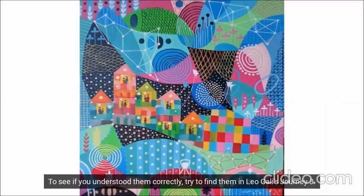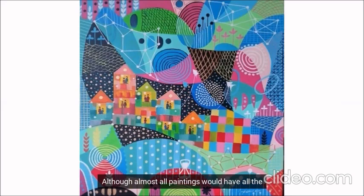To see if we understood them correctly, try to find them in Leo Gali's Journey 3. Although almost all paintings would have all the elements, Gali's work is like paying a playful homage to them. One can use his work to teach the elements to a preschooler who will be off to a good start in the journey towards art appreciation.